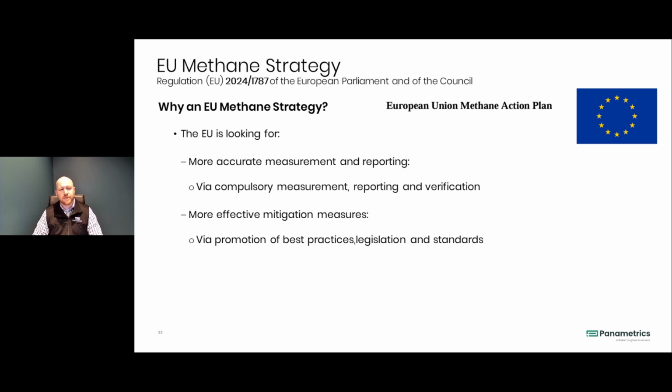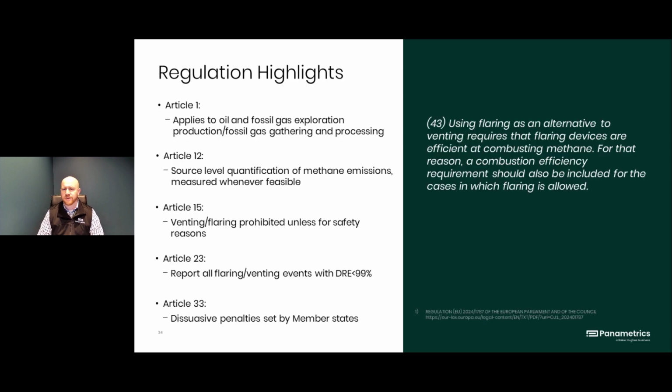Earlier this year, the European Union released their methane action plan. In total, the EU is looking to improve the accuracy of measurement and reporting of methane emissions through compulsory measurement and verification. There are additional effective mitigation measures that focus on the promotion of best practices and legislated standards. So let's take a little bit more of a look at the highlights from those regulations.